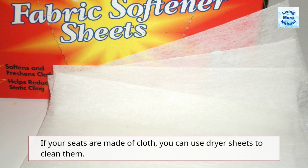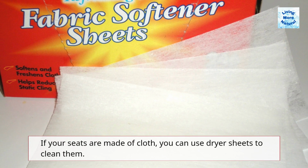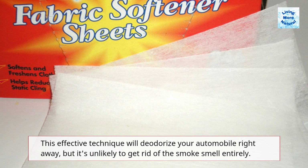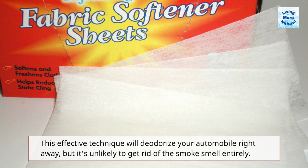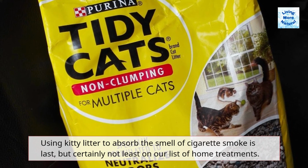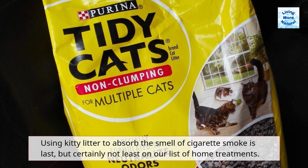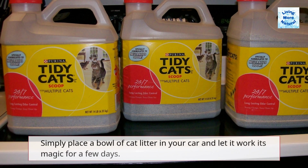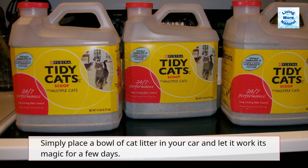If your seats are made of cloth, you can use dryer sheets to clean them. This effective technique will deodorize your automobile right away, but it's unlikely to get rid of the smoke smell entirely. Using kitty litter to absorb the smell of cigarette smoke is last, but certainly not least on our list of home treatments. Simply place a bowl of cat litter in your car and let it work its magic for a few days.